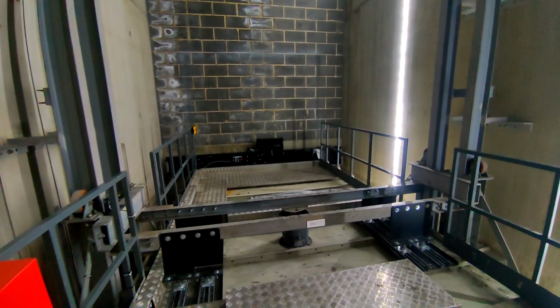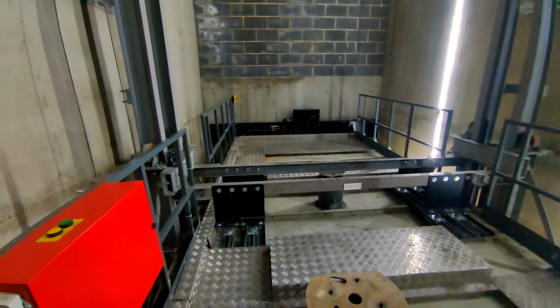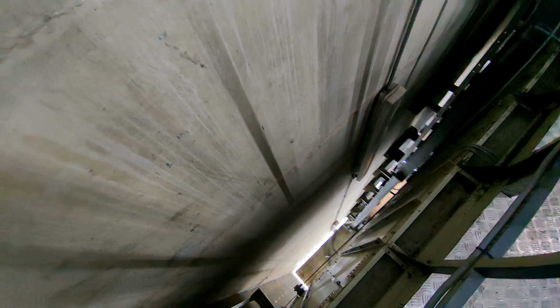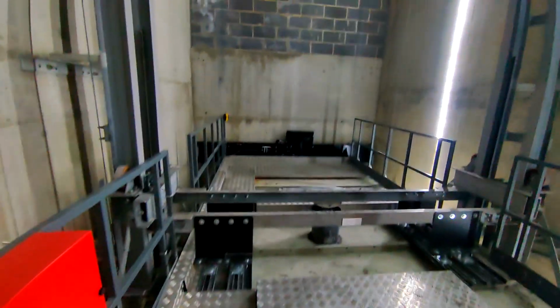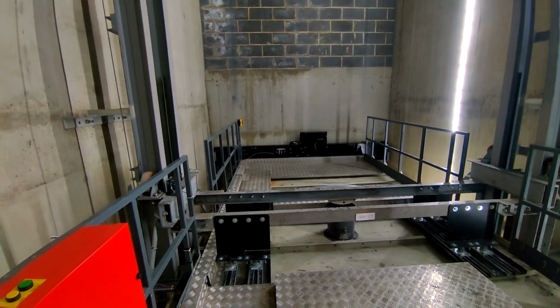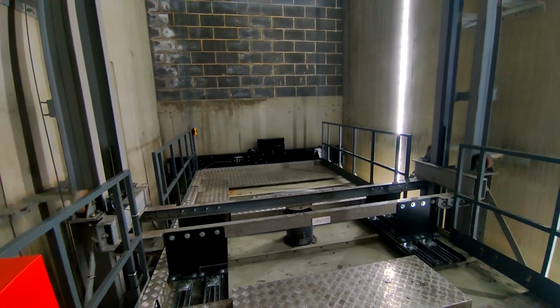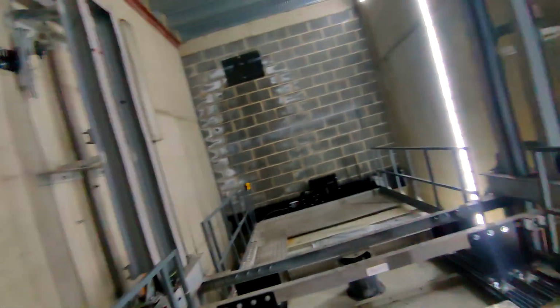A fast button. Yes, it's a fast button. Oh, that's what I like. That's a bit quicker now. Let's go up. Up, go fast. Oh, that's a bit of a better speed now. This is the hugest lift.